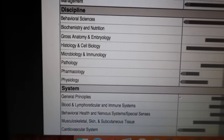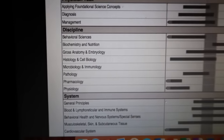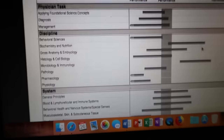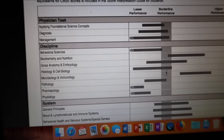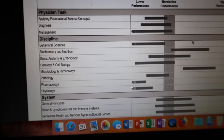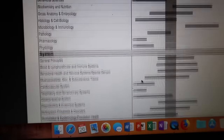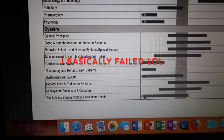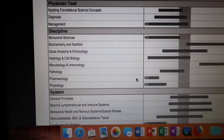So today is Monday, and last Friday I took a CBSE exam, which is basically like a practice Step exam, and these were my results. As you can see, here's like borderline performance, kind of like what I have to get if I want to pass. And I got a few that were like over here in the passing zone, and pretty much everything else was like in the middle or beyond failing. Like there's arrows saying that I like beyond failed.